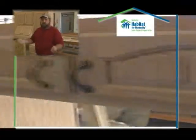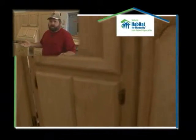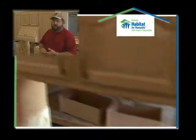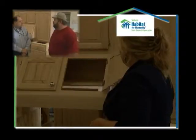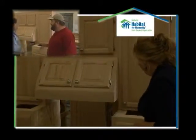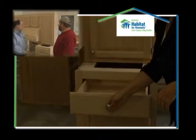We design every cabinet you see in there. They just show us what they want. We draw it up from the ground up. We don't have a set of blueprints on anything we build. We design it, we calculate it, we tell them what to bring us, and we turn around and put it together. This set of cabinets, I talked to Habitat, and they've got about $800 tied up in it. A set of cabinets like this costs anywhere from $8,000 to $15,000 if you went out and bought them.